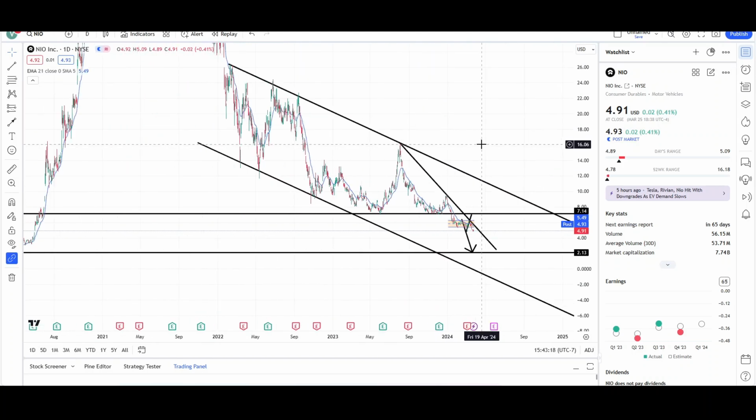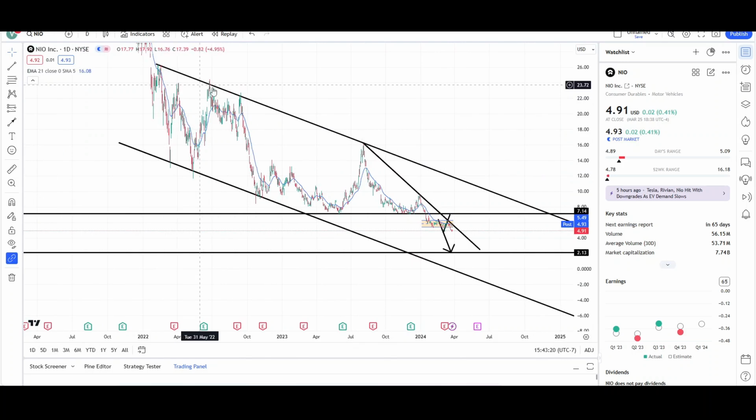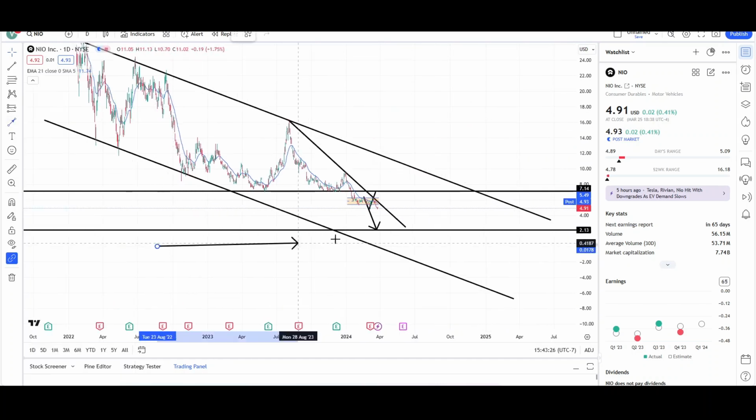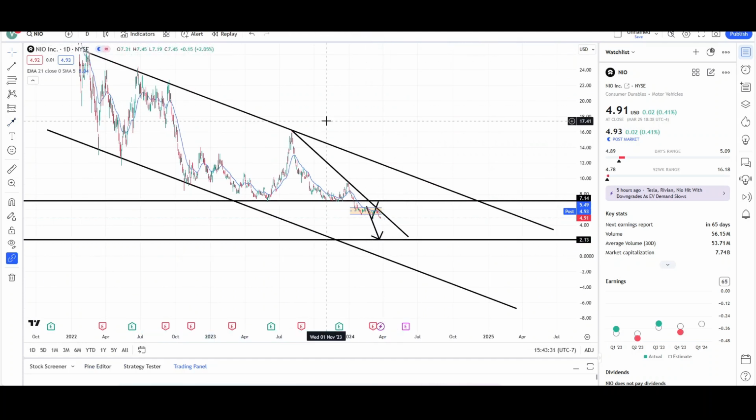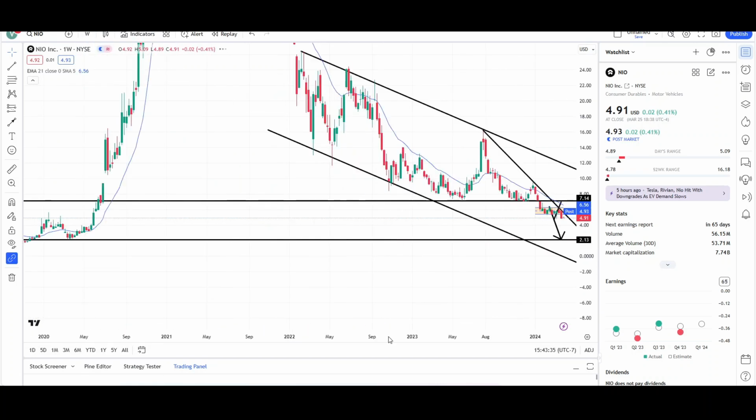Overall, still bearish, and you can see that there's this downward trend line in play using the parallel lines, finding resistance off the highs, support off the lows, and we have room all the way down to the lows right over here. So again, still a bearish looking chart, short term, medium and long term. Let's take a look at the weekly chart.